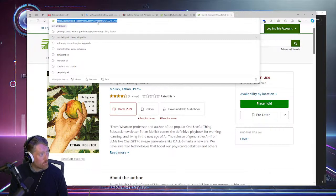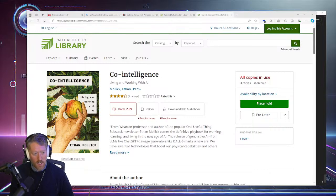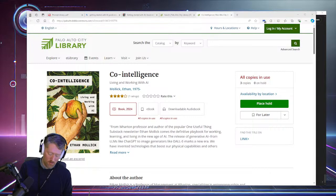But I personally recommend this one because, as I'm reading it, this was after like 2 years of doing things with AI myself. I'm flipping the pages and I'm like, yep, he's got a point. And just to give you a preview, there's a section on the 4 rules of co-intelligence, which I kind of borrowed for a talk I did recently with Bibliocommons.